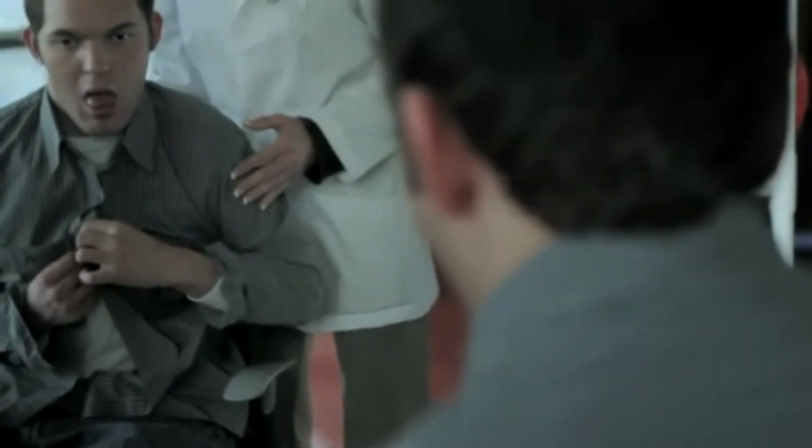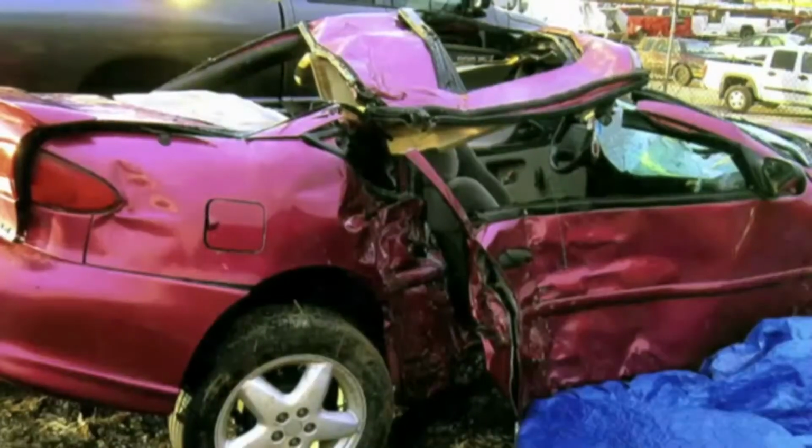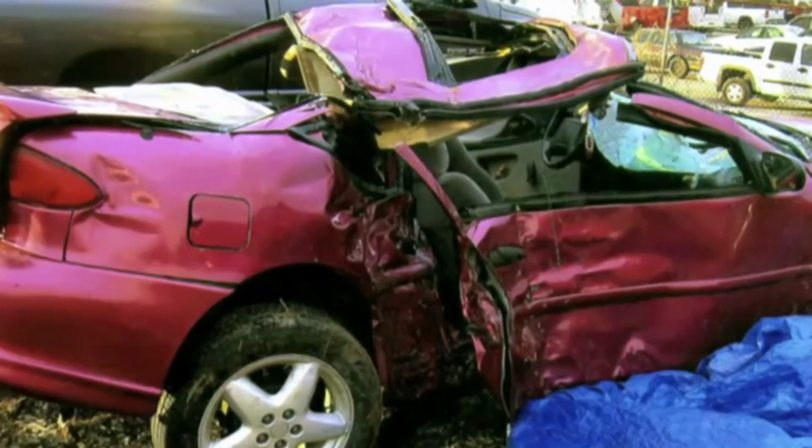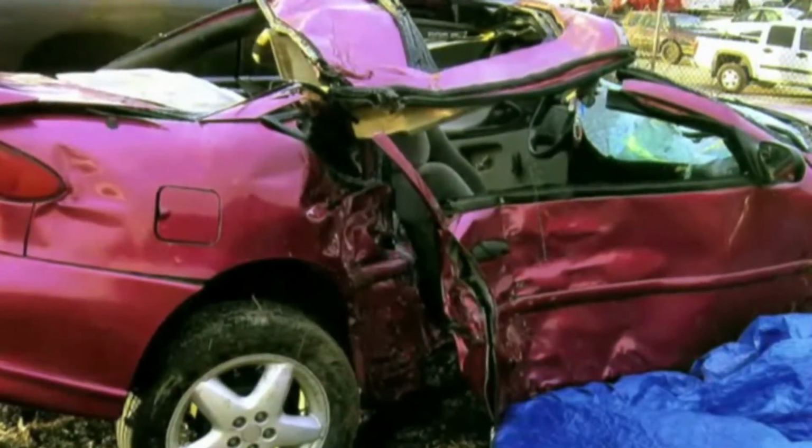I was going to the movies and the car just went directly into a tree and it was a direct collision. I was the passenger. I collided with the tree on my right temple and I was declared dead on the scene 3 times.